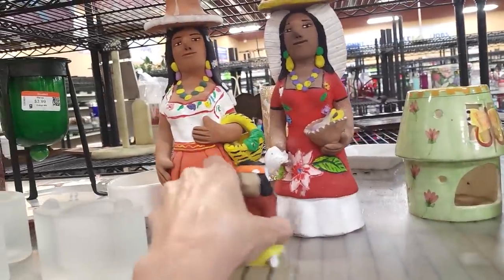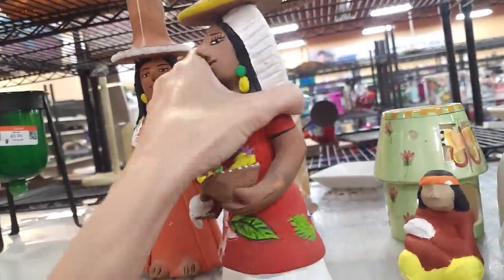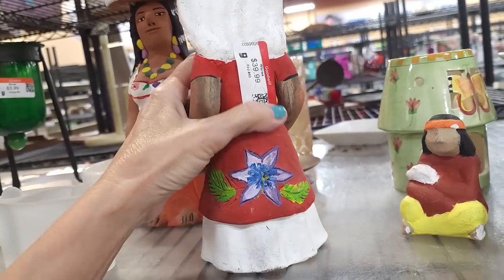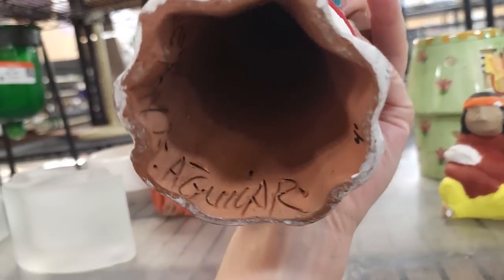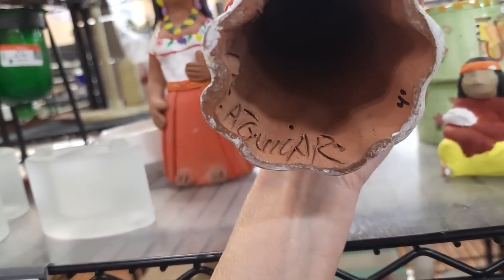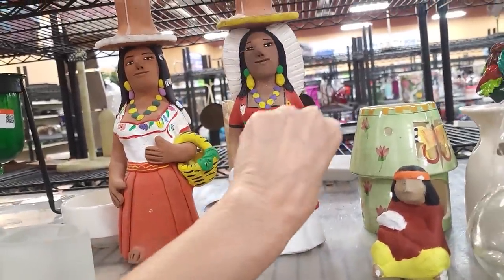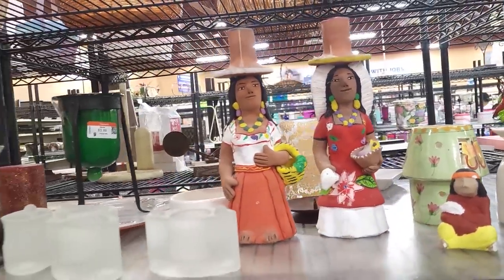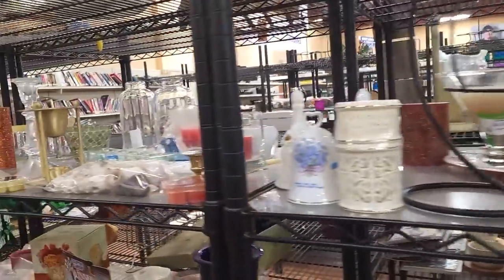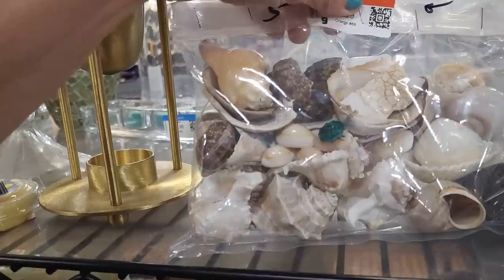I'm gonna look at these also. These are Mexican terracotta clay. Ooh, $40. Why? Aguilar, maybe? Is what I see there? Okay. I wonder if those are really $40 worth. They're not for me, that's for sure.